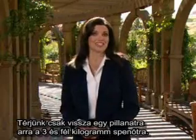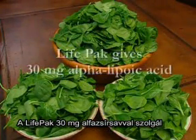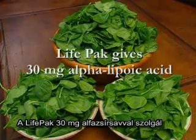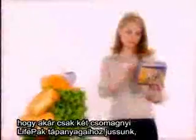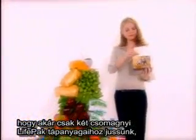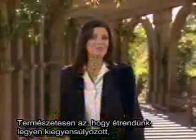Let's go back to that shot of the 7 pounds of spinach. LifePak gives you 30 milligrams of alpha-lipoic acid. That represents 210 pounds of spinach. In fact, to get all of the nutrients found in just 2 LifePak packets, you'd have to eat all of this. So, what's the bottom line?